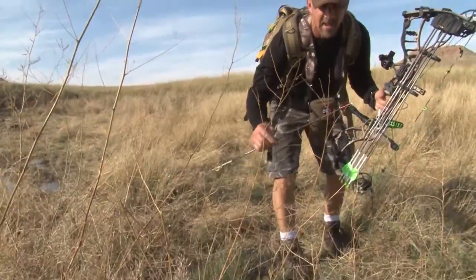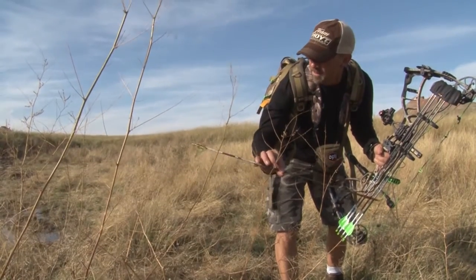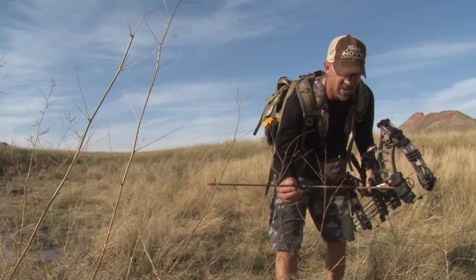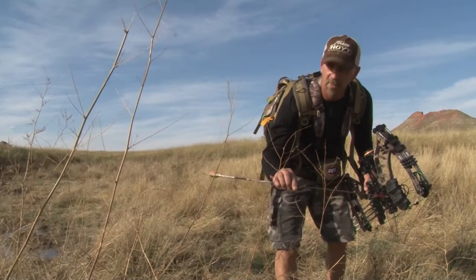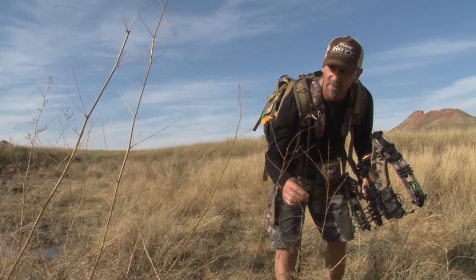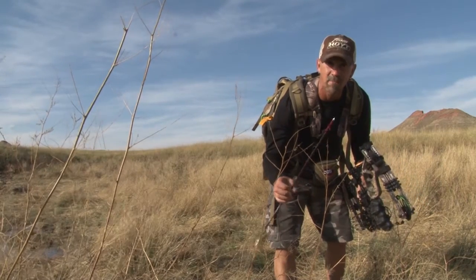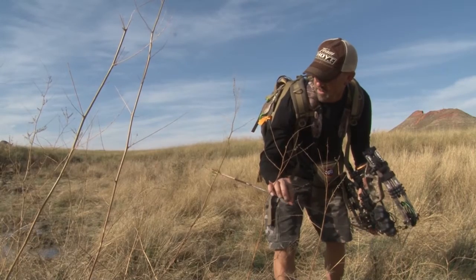Well, other than it being rinsed off in the water, we obviously know it did its job. Kill zone injection arrow, that's two in one day. That don't happen to us very often, but put a little extra effort into it. We had a little luck on our side, but let's go find this critter.